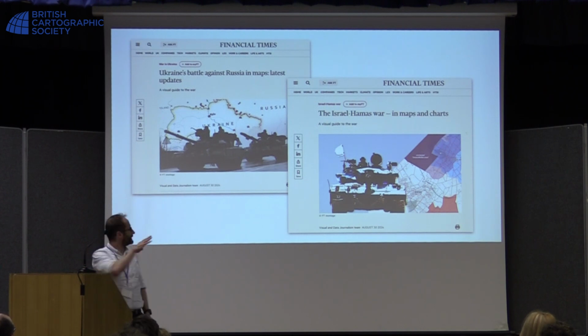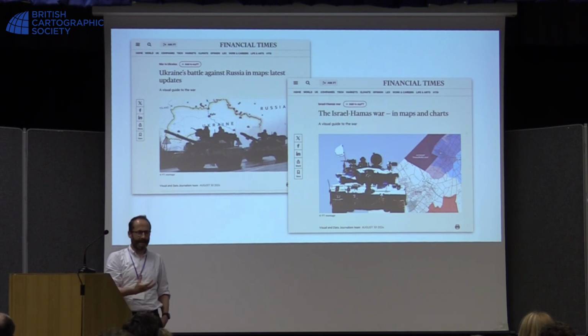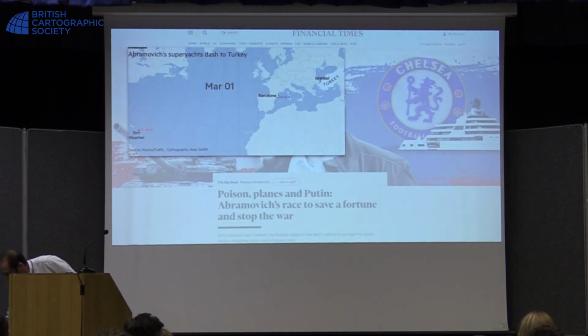I'm not going to go into detail on these particular pages because, frankly, I have looked at them a lot, and they're not the most inspiring maps in terms of what the human condition can do. But these are among the most read FT pages in history. The fact that people specifically gravitate to maps to understand the real-world canvas of what is playing out, okay? So maps are incredibly important.